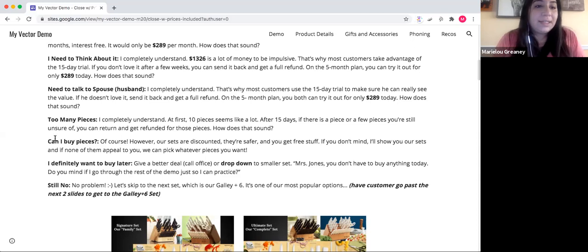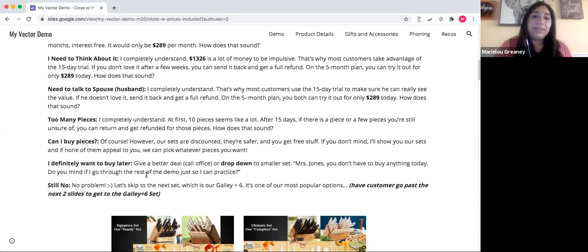Too many pieces and can I buy pieces? Those are piece issues. And then lastly, I definitely want to buy later. That is a price issue. We handle that one as a price issue. Okay, so here's the difference between a price issue and a piece issue. A price issue, it doesn't mean that they don't like the homemaker. It just means they're not comfortable with the price.